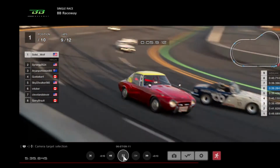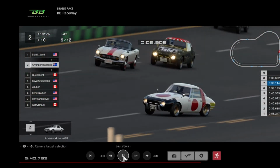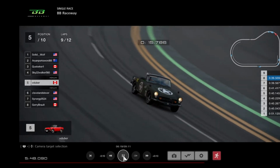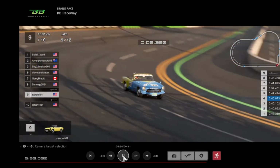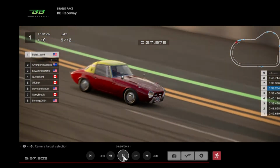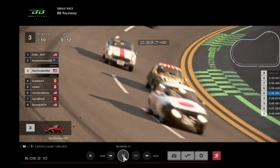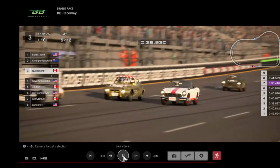Chris. Whoa. And there goes Chris's race. Got together. Carlos there got the worst of it. Just a racing incident. Wes now, moving up. Started in 10th. Comes Sando. Final quarter of the race. Solid Wolf holding on so far.